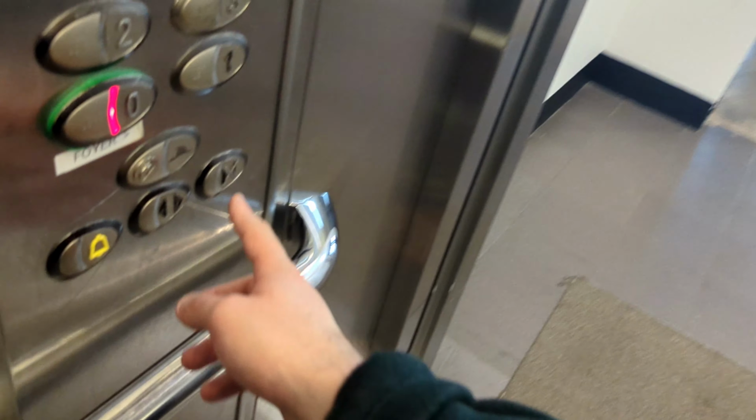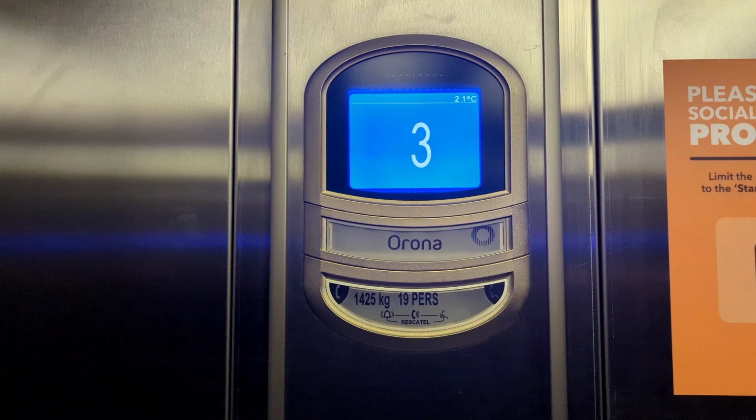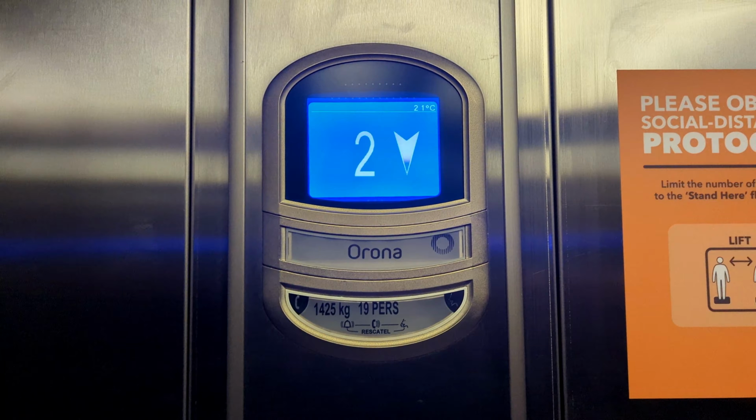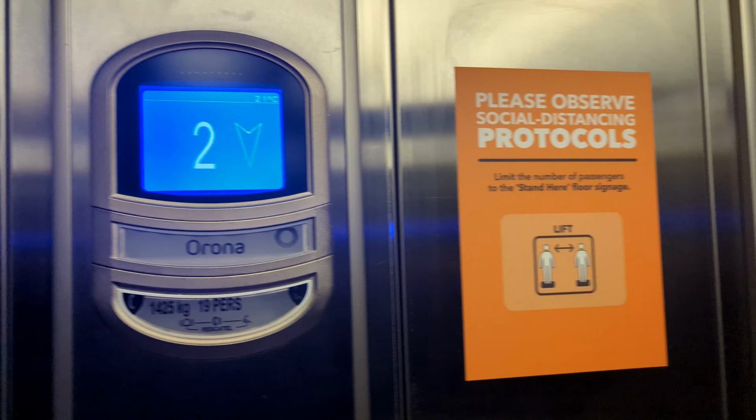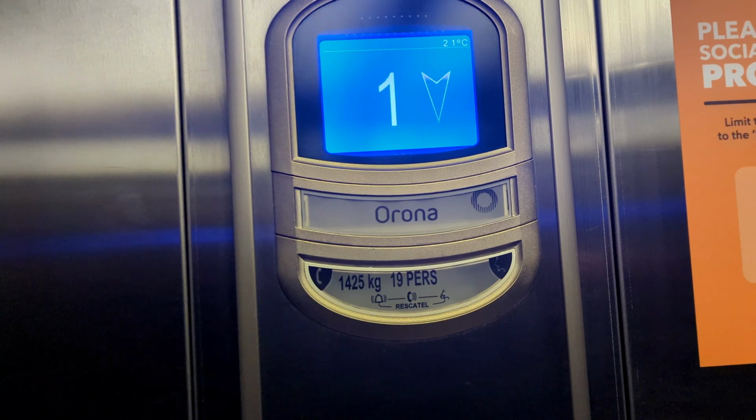Oh no, this one's for the car parking. Yeah. So, I'm just a lift filmer, that's all. If you don't mind. Lift going down. Nice, that one.